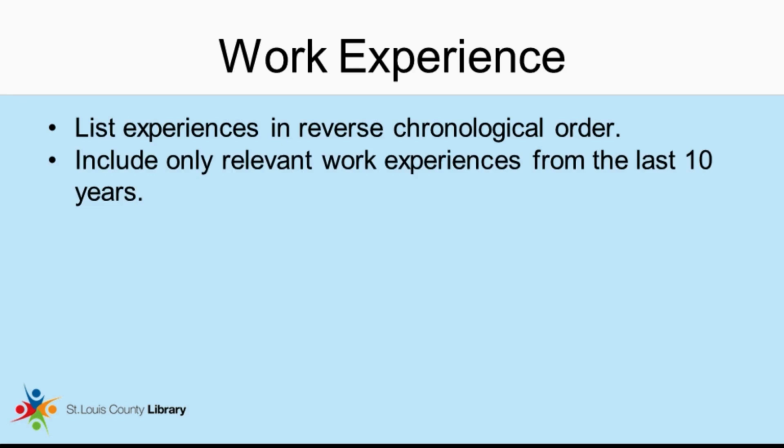So there are really two reasons for this statement. First of all, you don't want to give away your age in your resume or make your resume seem dated. But second of all, just because you could do something 20 years ago does not mean that you can still do it now. So it's possible that those work experiences are no longer relevant. There is an exception to this rule, though.